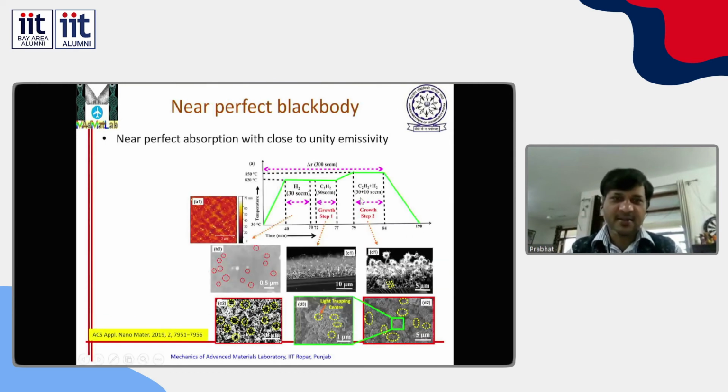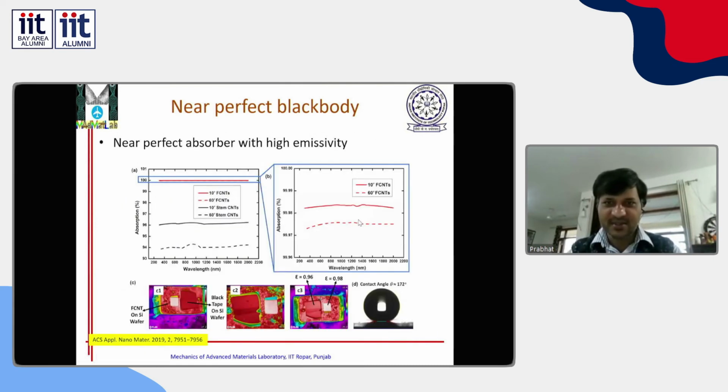In that sequence, we also developed near perfect absorption, like a perfect blackbody. These are a very novel form of carbon, called flower carbon nanotubes, and they mimic a dandelion kind of flowery structure. So you have this flower, which is the stem, and if you put lots of them together, what you see is something like this. So you can absorb 99.98%.